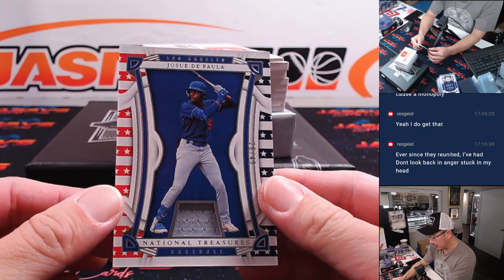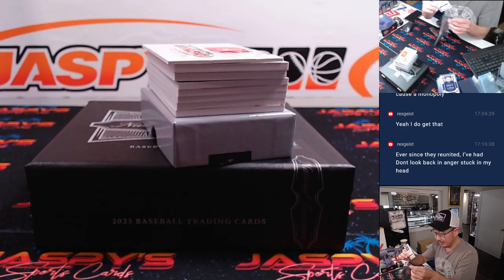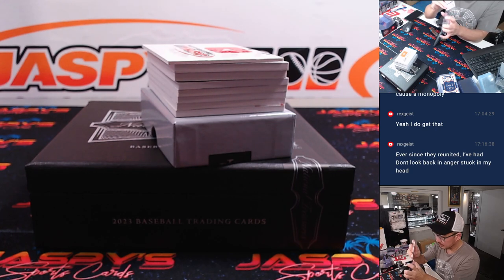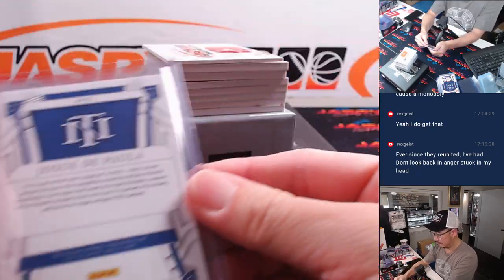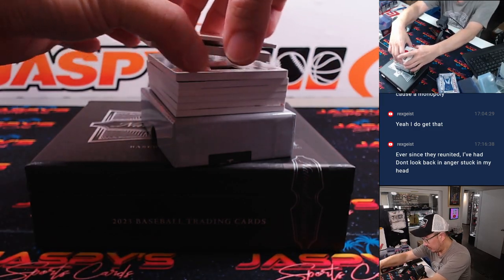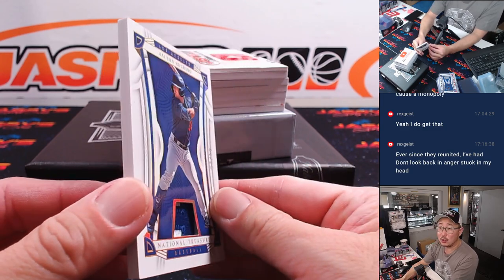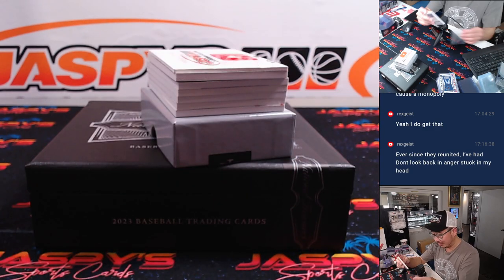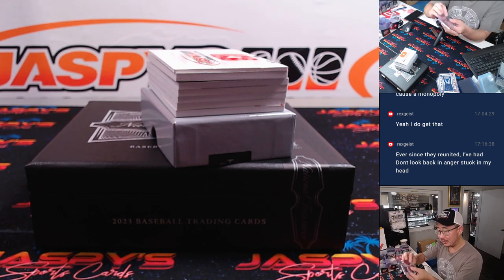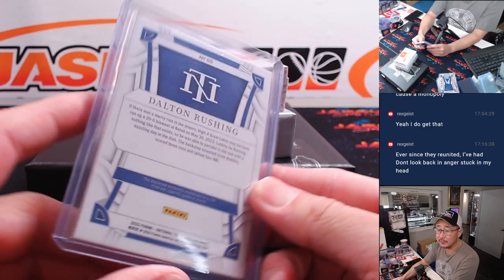Got some stars and stripes. Josue De Paula, 26/49. One of the up-and-coming Dodger prospects. David, with my Dodgers, here is another Dodger, Dalton Rushing. 4/25, a much thicker cardstock, two colors in the patch. Oliver and I were talking about maybe Dalton Rushing could see a September call-up. Coming up sooner rather than later.